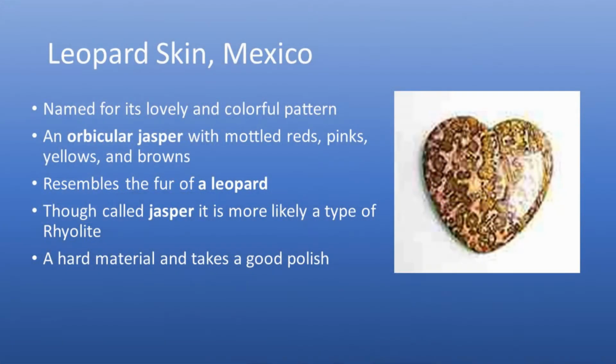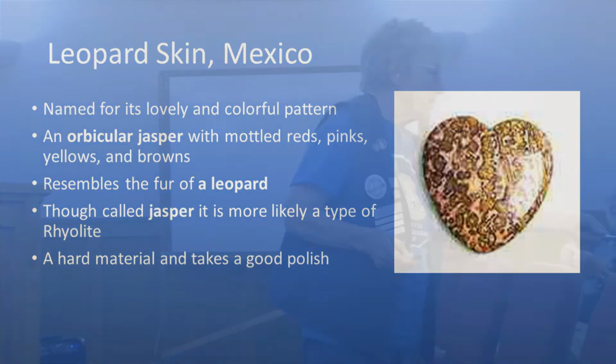Leopard skin, do you have that? Yes. Do we have a leopard skin here on the table? I think you've all seen this. It's green and red to me. Here's a Forest Jasper, Dave calls this one Rainforest. Everybody's seen those, I think, at this point. And it's so named because, of course, it resembles leopard, a cat. But it's probably a type of rhyolite, but it takes a good polish, so they call it a jasper.